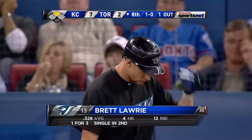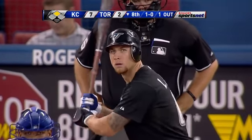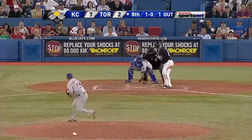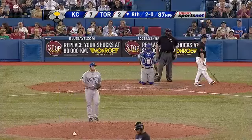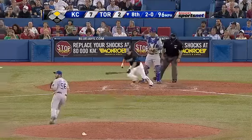Evan Longoria has really picked it up. He started out hurt, started off slow, but boy, the RBIs have been coming about 1 a game for him over the last 60 games. I think I saw a stat since June the 11th. He leads the major leagues in RBIs, over 60. Brett Lawrie 1 for 3. Tampa Bay trying to keep their hopes alive. They have stayed close to those front-running clubs. They're 8.5 back.